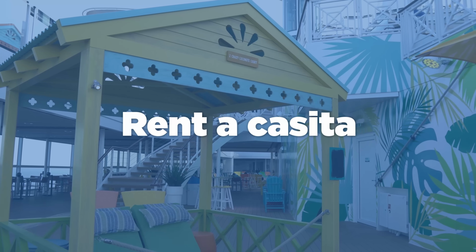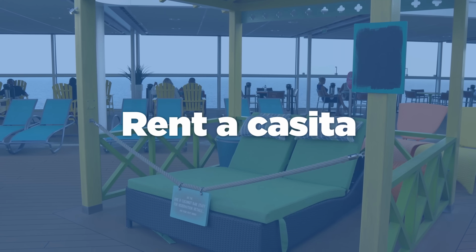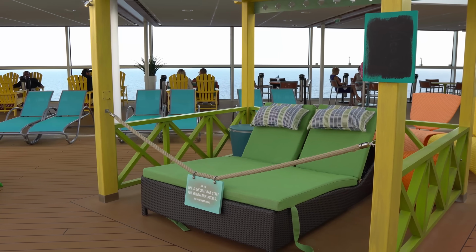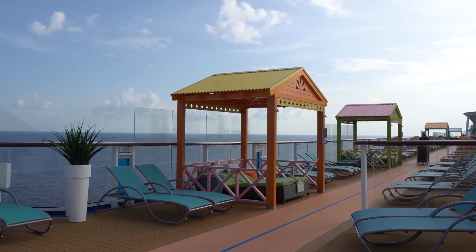Number 2, throw money at the problem. You can rent a casita. Some people prefer just simply to use money to get around the issue, and that's where Royal Caribbean's casita rentals come in. Available on a few cruise ships, these casitas come with a flat fee for use during the day.